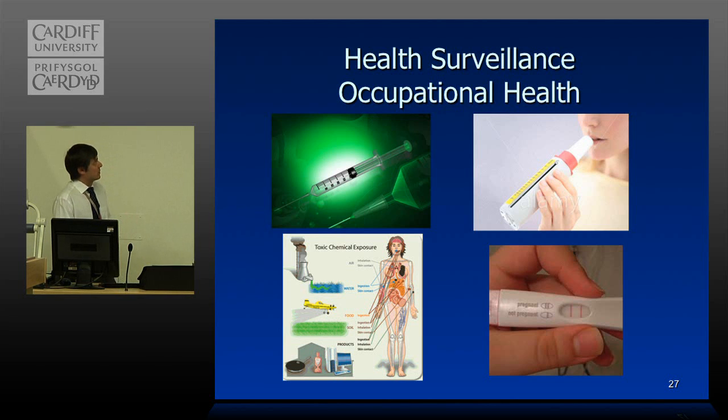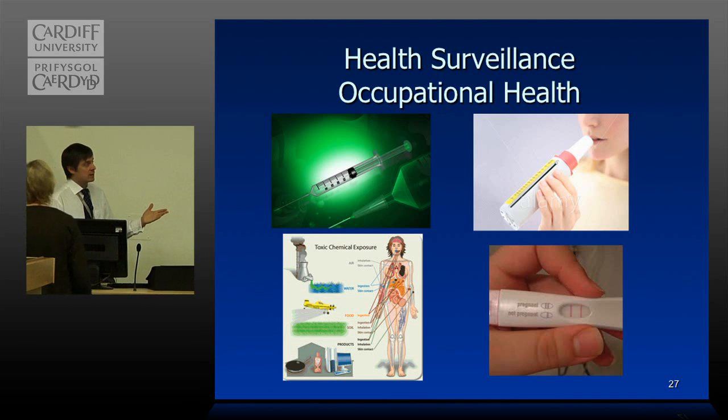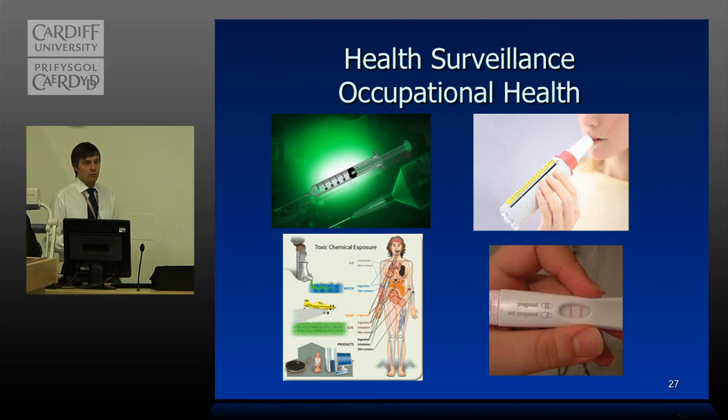If you're exposed to any particular toxic chemicals, then you may need health surveillance, and we need to monitor your environment within the laboratory space. And if any of you become pregnant, then we need to risk assess further to make sure that process is covered, and that you're particularly safe in your environment. Certainly, yeah.